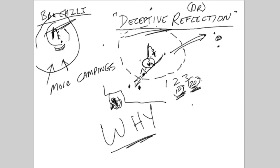I think that it's a lot better counter to barbecue and chili than certainly running into the range and causing even more camping than we've ever had.